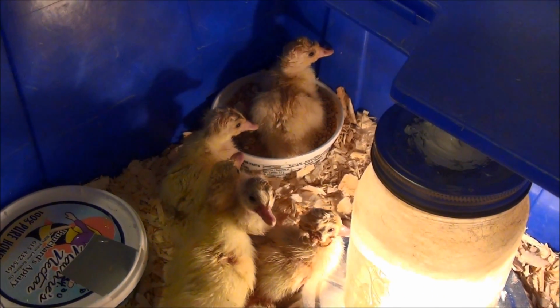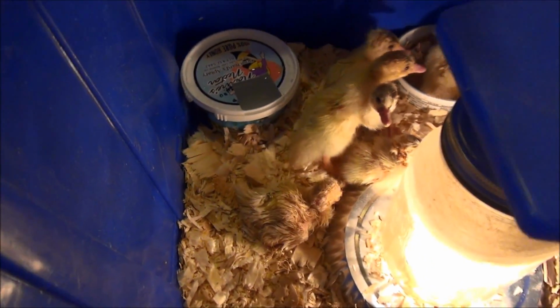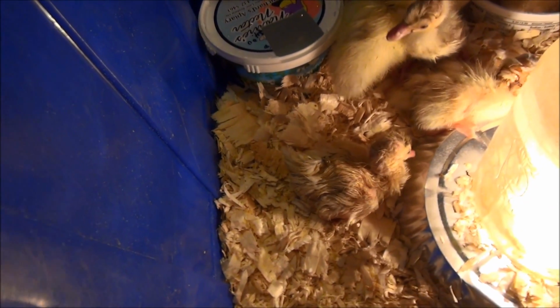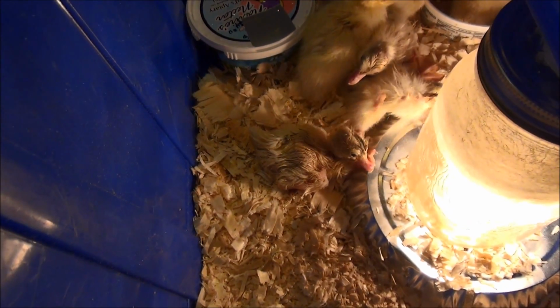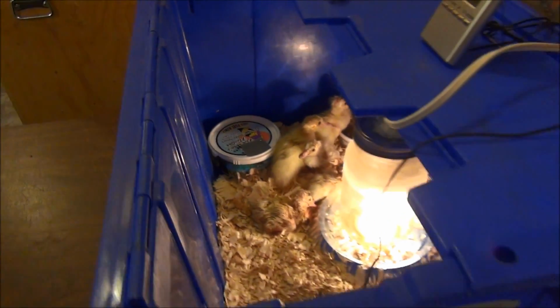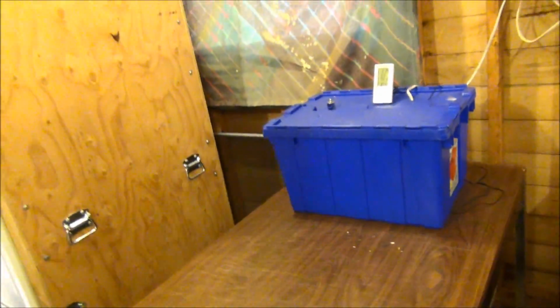And of course they've got to go lay right in the food. And you can hear them. Here, I'll put the mic down so you can hear. They're just little Muscovy sounds. It's so cute. Alright, okay, we're going to head down to the barn.